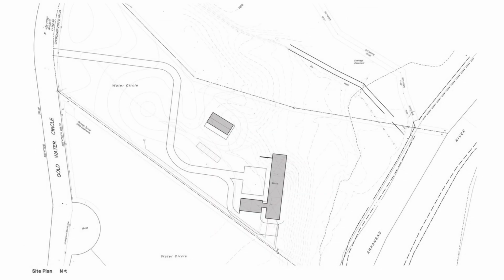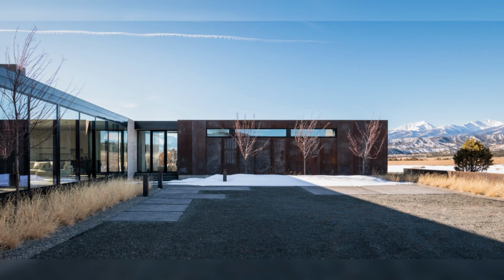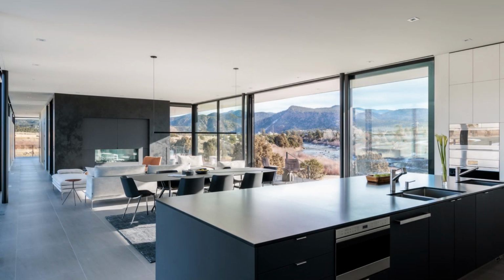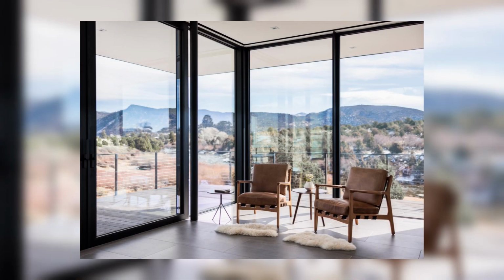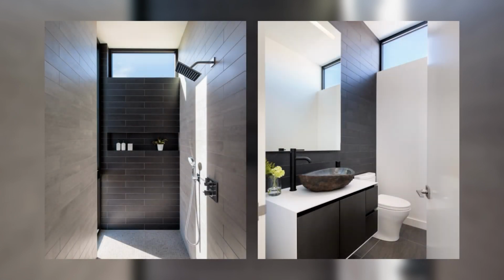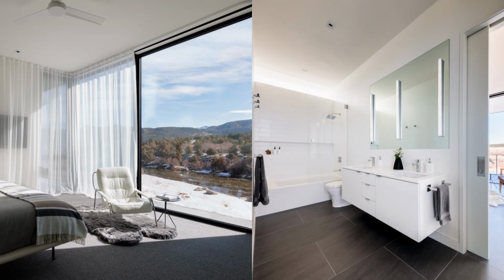This Salida residence was designed as a primary residence for a family on a stunning rural site, with 360-degree mountain views overlooking the Arkansas River, just outside of the art-centered mountain town of Salida, Colorado. The design of the living spaces simultaneously connects the users to the incredible views overlooking the adjacent Arkansas River, and the majestic distant views of the 14,000-foot-tall Mt. Shavano, Mt. Antero, Mount Princeton, and the rest of the Collegiate Peaks.